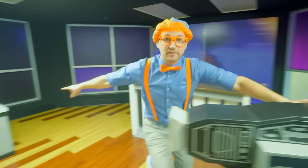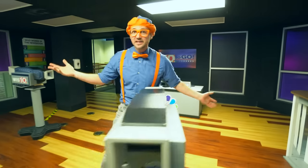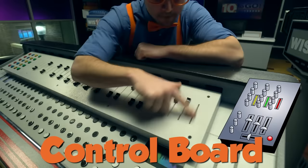Watch, I'll go stand over here. And then the camera points at me while I'm typing on my computer. And look, so cool being a news anchor and how the operators control the camera and the lights and the sound is from this. This is a giant control board, like mission control.